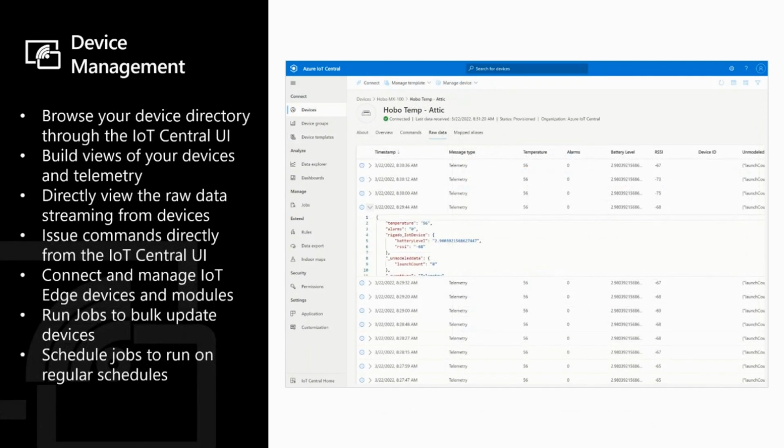Now, next up is device management. There's actually a ton of device management capabilities. We obviously provide you with access to the data that's coming off the devices. You can see a raw data view here on the screen where you see data flowing through. But we also provide abilities for you to command those devices, to obviously view a directory of them directly through the UI, and also to run jobs and commands in bulk. So you can run schedules that do device updates, restarts, and interact with any commands or events that you've programmed into your devices. So device management is a huge capability and a huge surface area directly within Azure IoT Central.